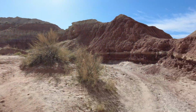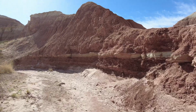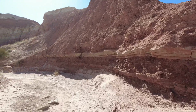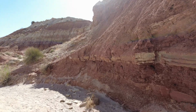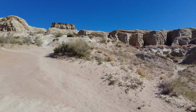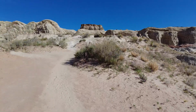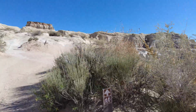Our first stop today is the Toadstool Hoodoo Trail right off US 89. This is a short hike to check out some hoodoos. The trail is an out and back style, just under 2 miles and fairly easy. It's not super well marked in spots and there's no shade, so do come prepared.